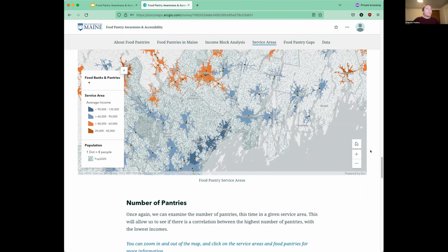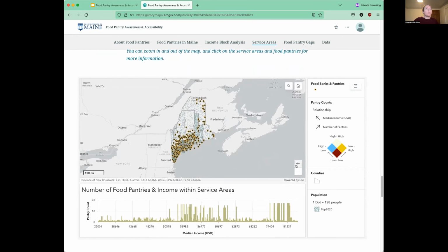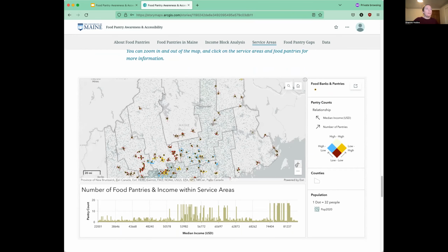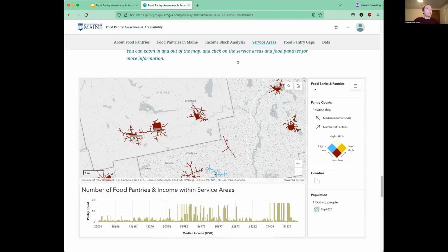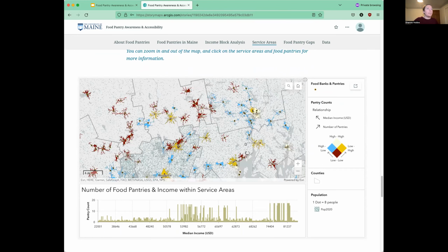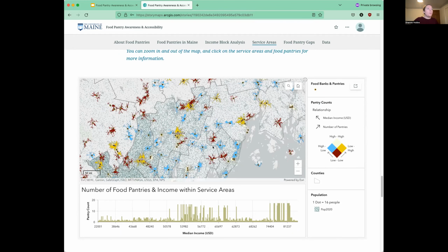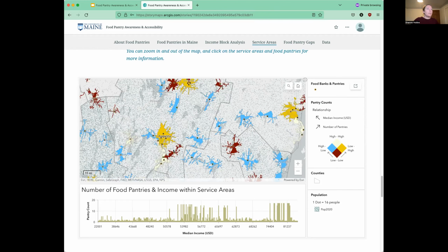I also wanted to look at, once again, the number of pantries, but this time within a given service area and how that relates to income. So that's what you're looking at here. I just wanted to zoom in so you could get a better idea. And so these red areas are going to be the service areas that are low pantry counts and low income. And these lighter yellow areas are high pantry counts, high income.